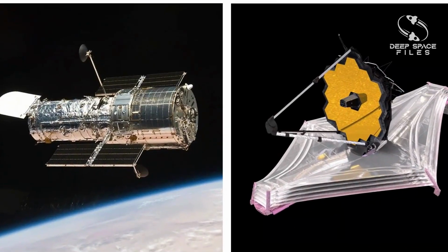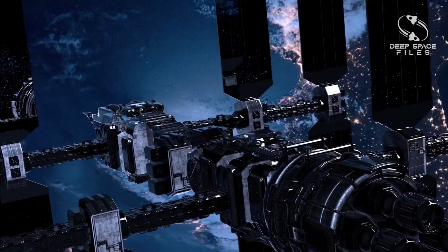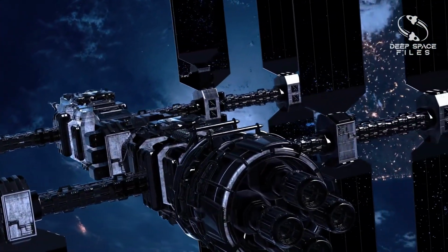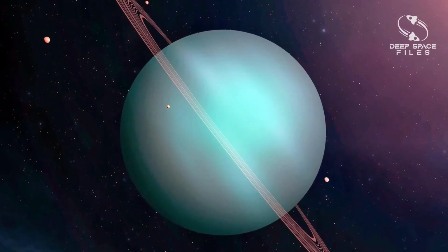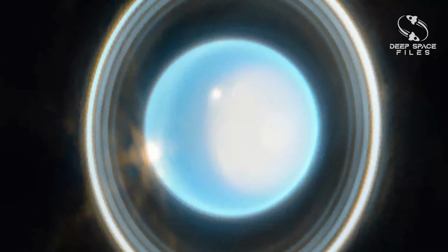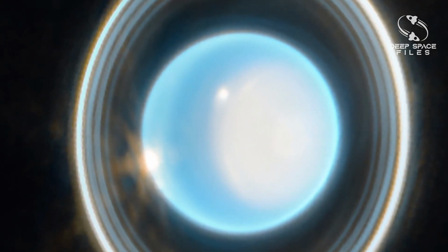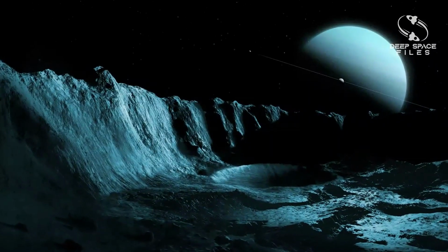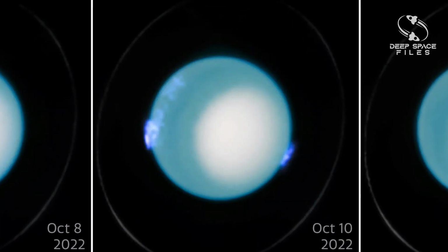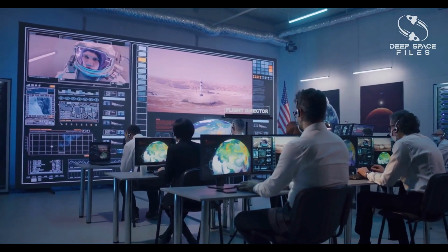Enter the era of the James Webb Space Telescope and powerful computational models. These tools allowed scientists to peer deeper into Uranus than ever before. With sensitive infrared observations, JWST could detect faint heat signatures and trace the movements of gases in the upper atmosphere. Supercomputers simulated the planet's interior, testing scenarios for how its magnetic field could be generated. What they uncovered challenged decades of assumptions.